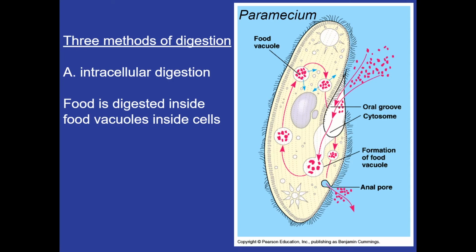Though this may seem like a process that is too simple for our own bodies, never forget that while we have specific adaptations to process our food for more than just cellular digestion, the process of digestion in our bodies still ends similarly, with necessary nutrients being transported into each of our cell cytoplasm.